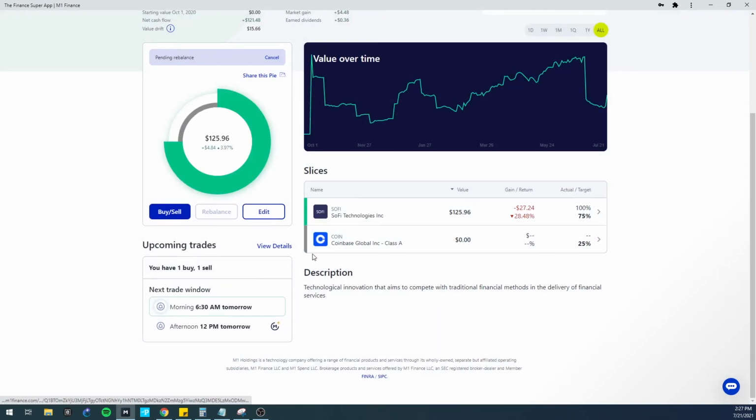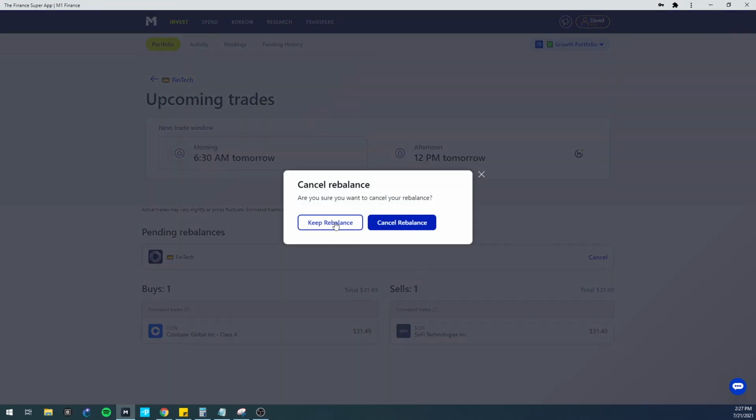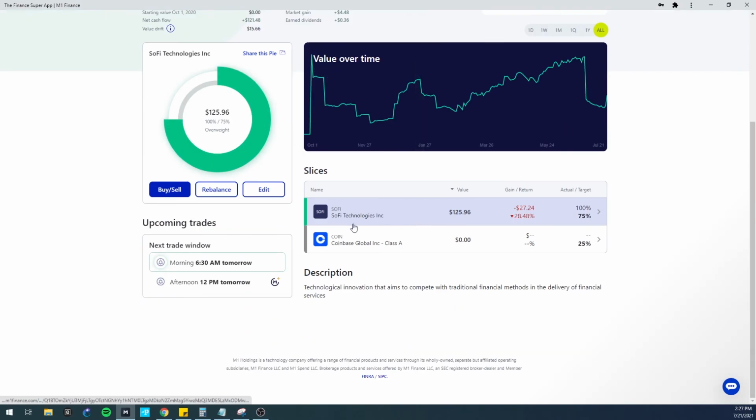So it'll bring it to 75%, 25%. If we look at the details, we can see we have a pending rebalance of this particular pie. One sell, one buy. We'll keep it simple. $31, $31. Okay. Let's cancel the rebalance. We'll do an edit.